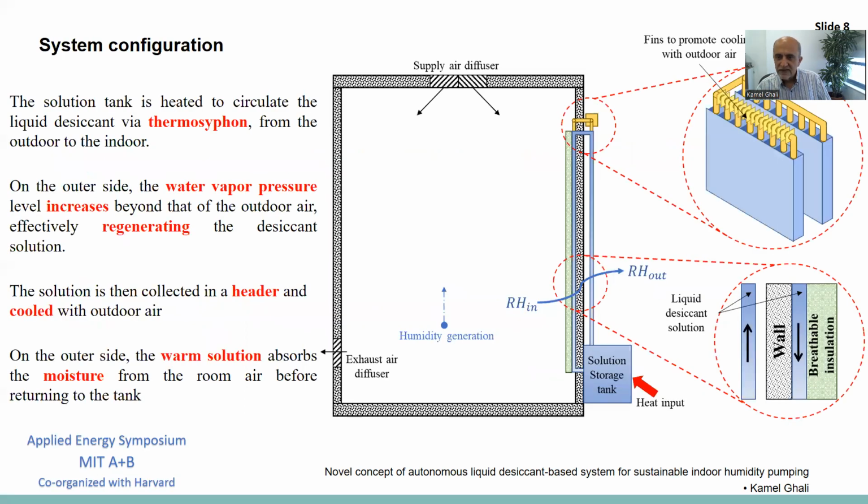This work considers an occupied space with high internal latent load. The space has a facade exposed to the outdoor environment and is provided with a mixing air conditioning system that supplies cool outdoor air to regulate the space temperature within the comfort ranges, as well as to provide acceptable indoor air quality. The passive humidity pump is incorporated within the external wall section to pump the indoor air humidity towards the outdoor environment.